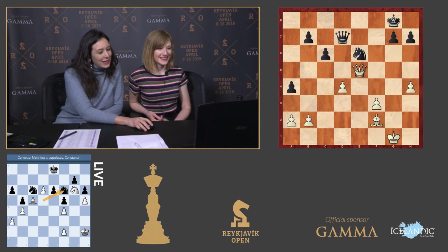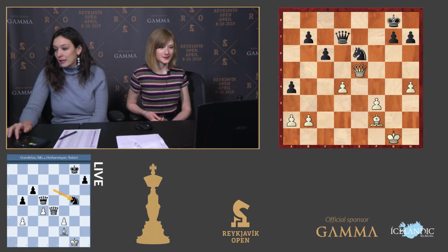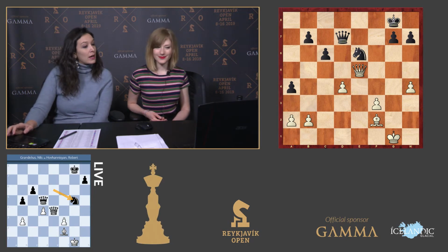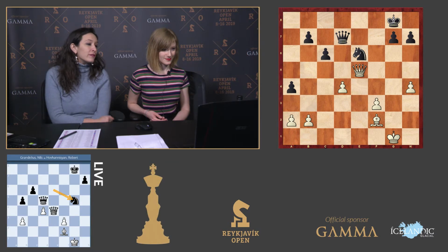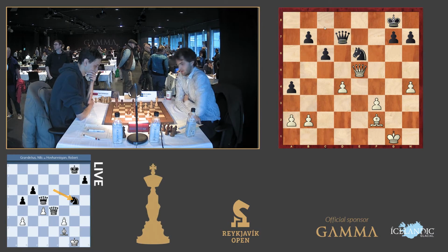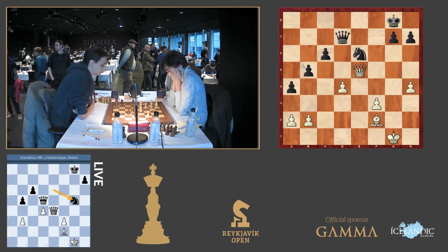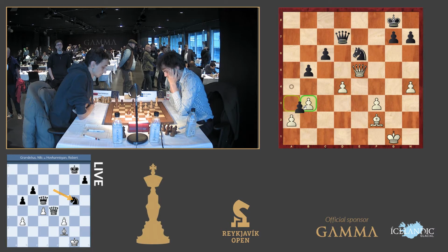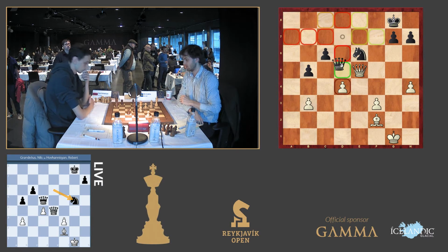just until the board one clash between Niels and Hovhannisyan reaches the time control, because that's an interesting one. Only 4 moves away. So after h4, black now played b5. So both players pushing their pawns on the respective sides. White played b3. A takes b3, a takes, and queen d5, offering the queen trade.